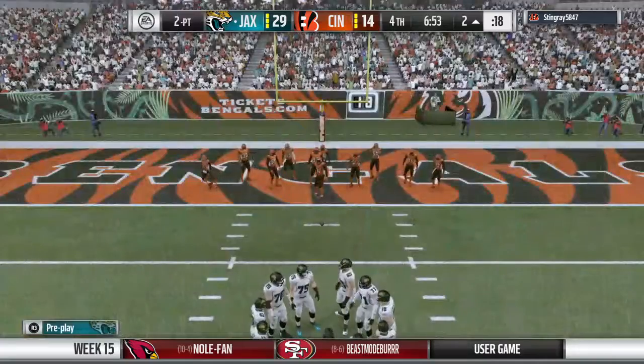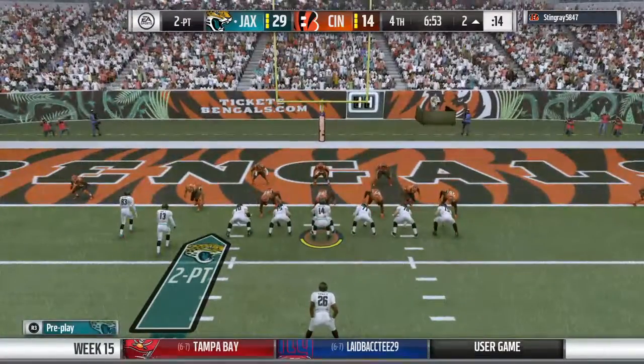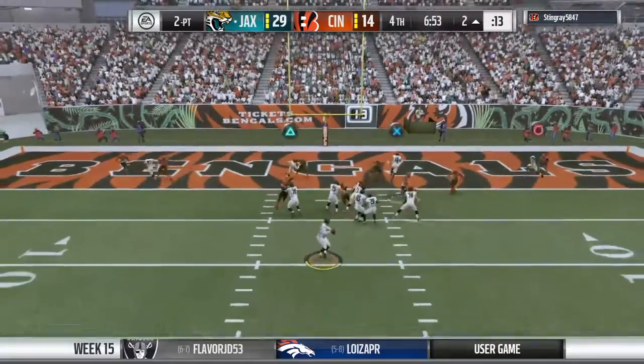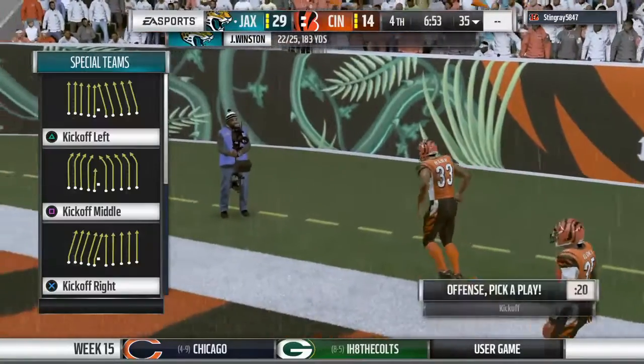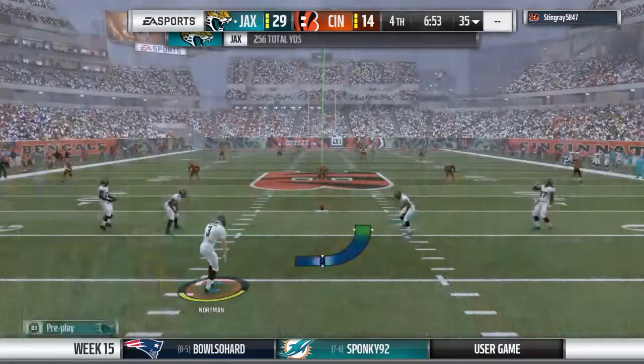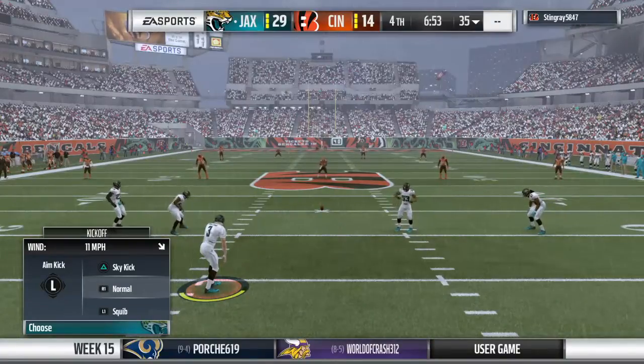And they will line up now for the 2-point try. Winston to throw for it. And no, it falls incomplete. So the 2-point conversion, no good. Protection was great. He had time to set up a campsite. But in the secondary, though, they were ready.